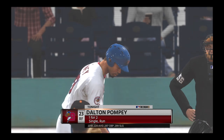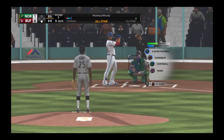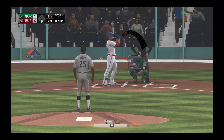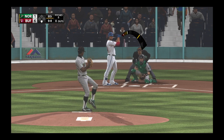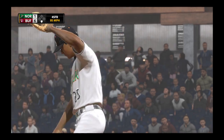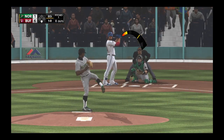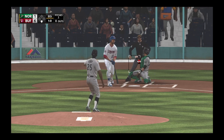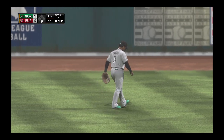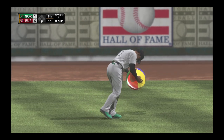Coming to the plate now, Dalton Pompey, and he'll start out the bottom of the 8th inning. Right fielder, Dalton Pompey. The pitch. And that one just missed outside. And we're going to have a quick stoppage here as a beach ball has made its way into right field.